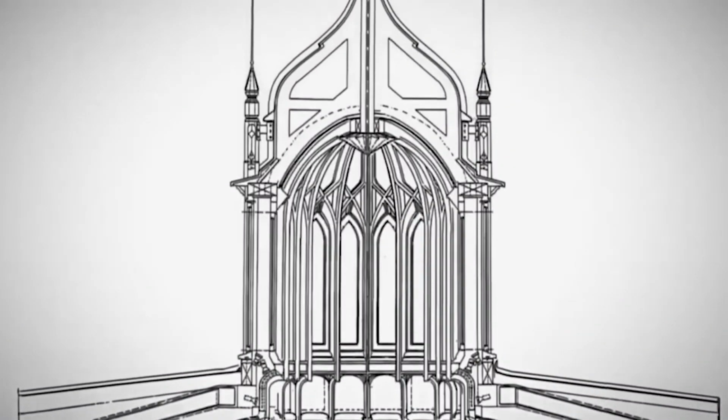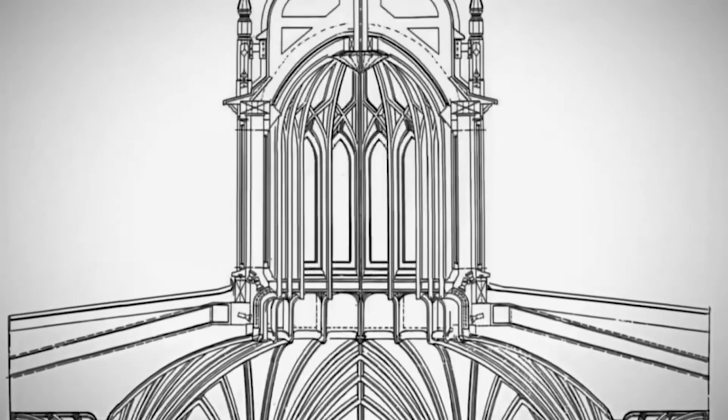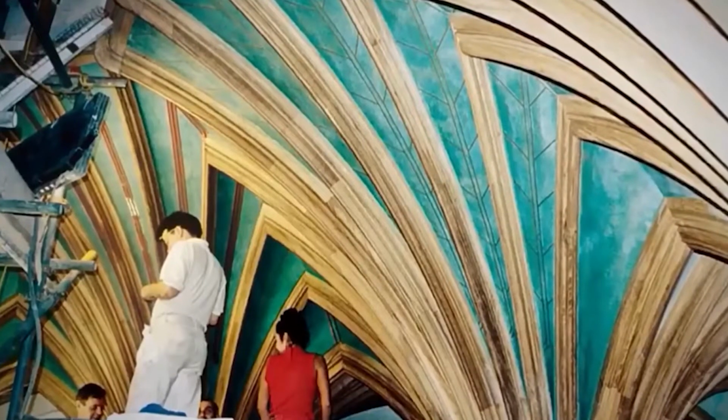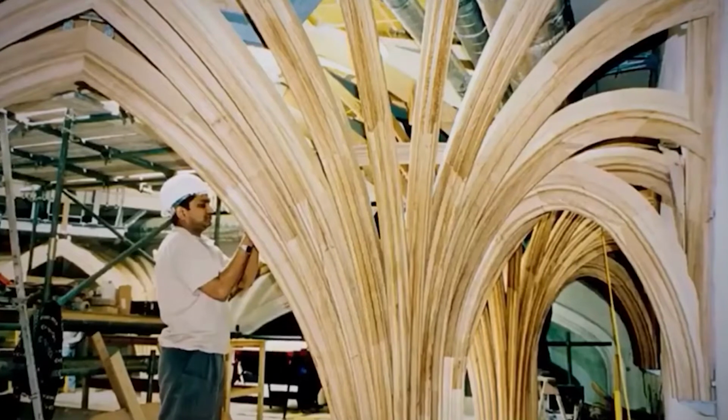Chuck Venables and his brother were the oak specialists chosen to take on the job. The design that they came up with was absolutely stunning and probably the most complicated piece of oak joinery we've ever been involved in. The shaped ribs were so difficult to draw as they changed shape. We had to form them in plasticine.